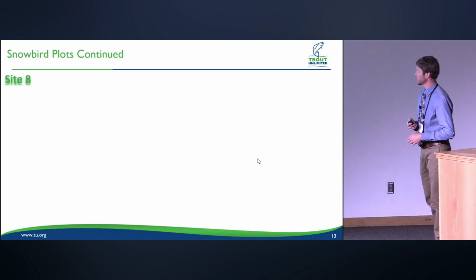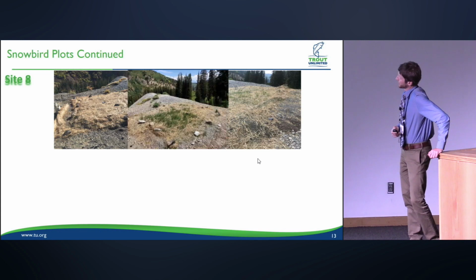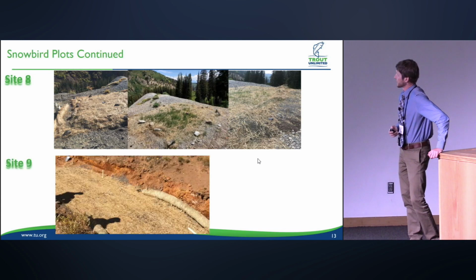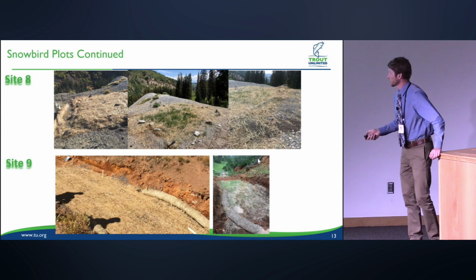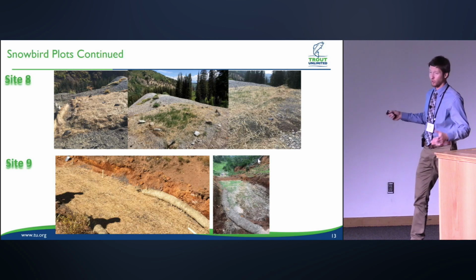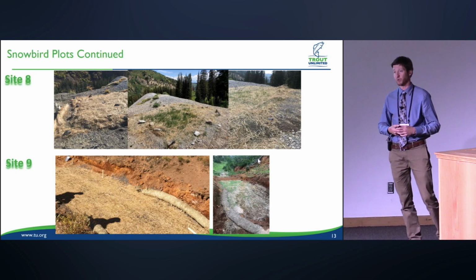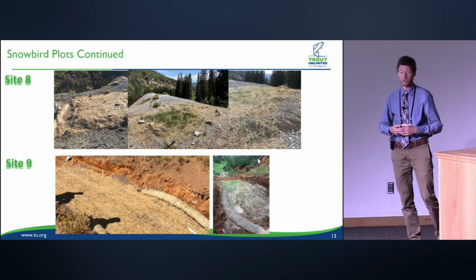Some continued test plot photos at the Silver Wave, and then later in September, Site 9, this is along the road. There weren't really any lime amendment rates used for this one, but the fact that this was a corridor for erosion all the way down into Mary Ellen Gulch, it was kind of important to try to establish some vegetation along this site.